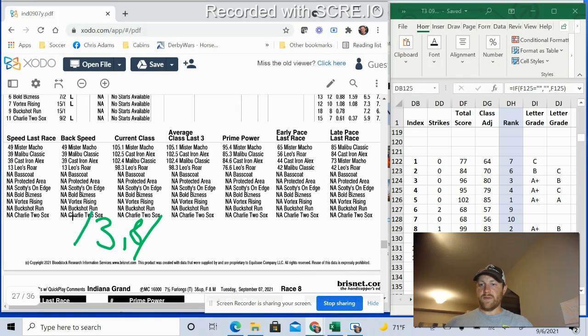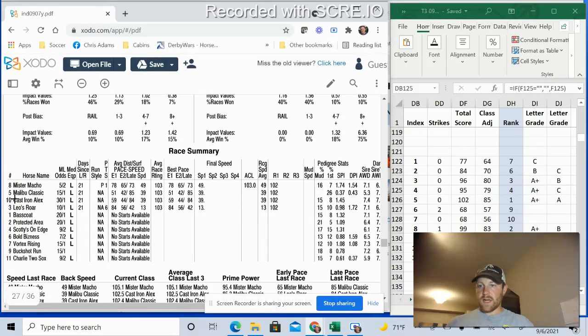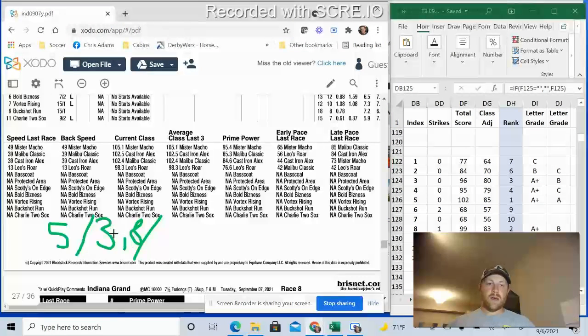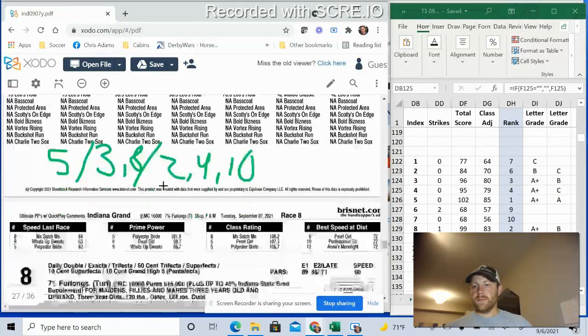I'll take the 5 in first. And that is Malibu Classic at 15-1. So I'm liking that horse. Again, lightly raced, so I may think about potentially just using these all equally, with a slight preference to the 5. But 5, 3, and 8 will be heavily played on my tickets. And then I'll roll with the 2, 4, and 10 in more of backup roles.